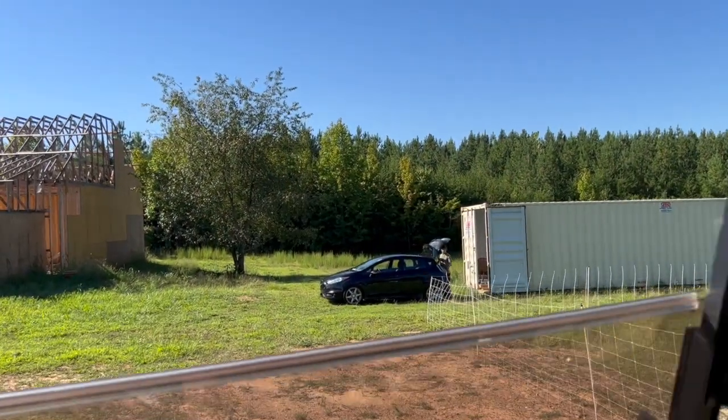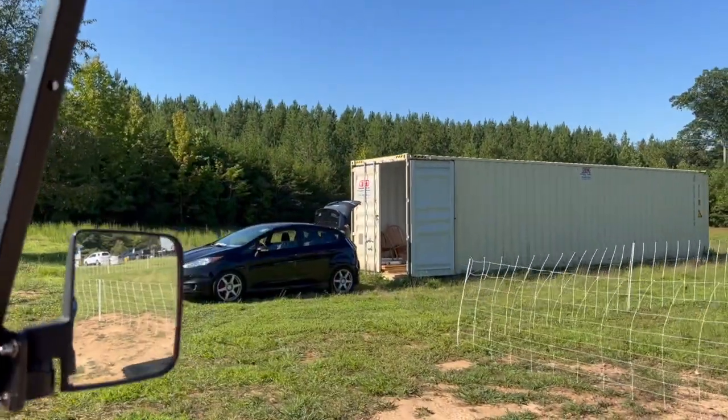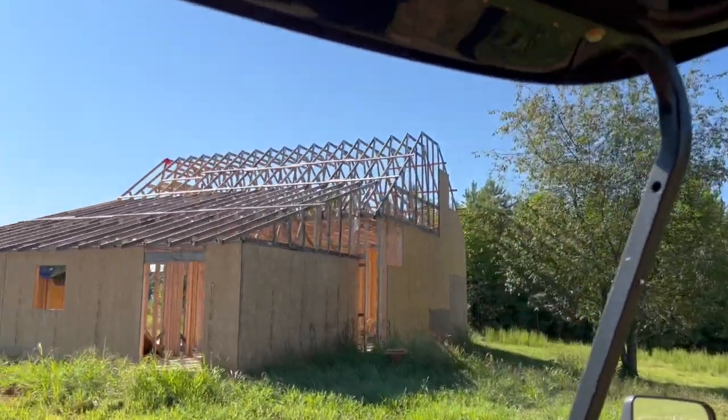Caleb's loading up some tools to move over to the house. Trying to get started this morning.